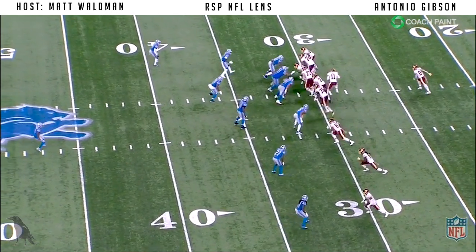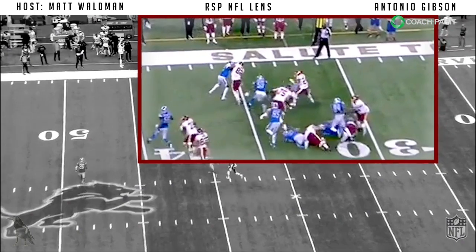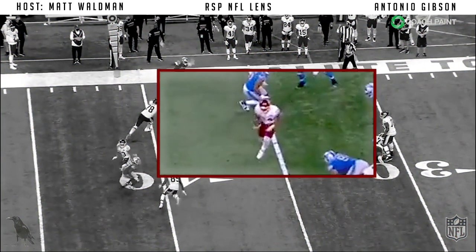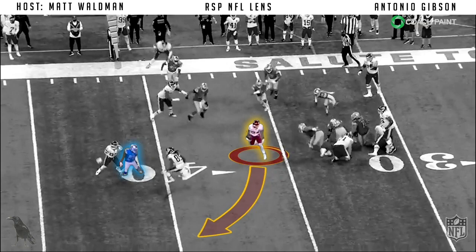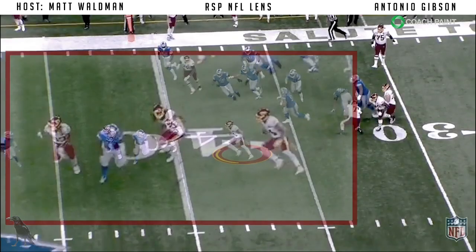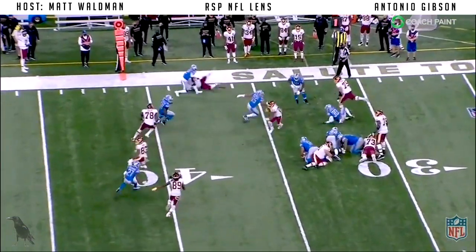He also has to lose the extra move. Once he gets into the open field, he's downhill here. He makes a defender miss, gets downhill, and starts to work across the field. Right here, just keep going. Build up speed. Yes, there's going to be a safety working downhill from across the field, but trying to make that extra move costs him extra yards, and he ends up cutting way into other defenders and running into his own man.